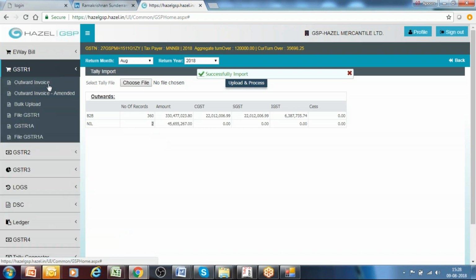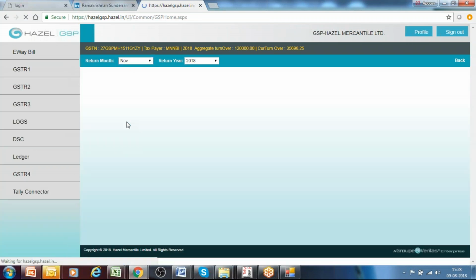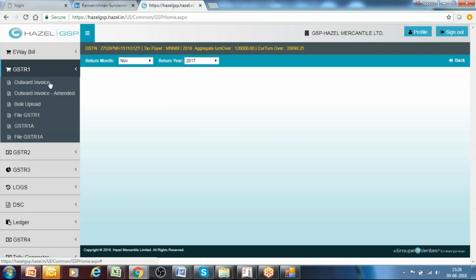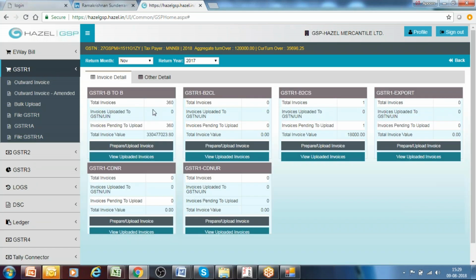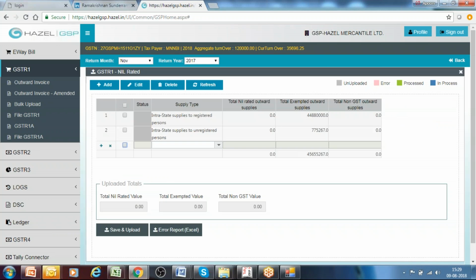Right. So next I go down to my GSTR invoice, my outward invoice. I pick up November 2017, I pick up outward invoice, and you get the complete summary. Okay. Now I go down to the other details. So I see each one of these invoices. This is the screen which the team can see on a daily basis. You'll also have the base data. We will give you the history data. So I now look at the prepare and upload invoice.